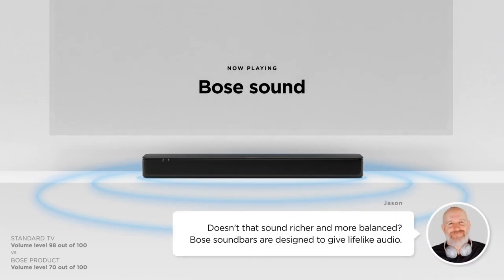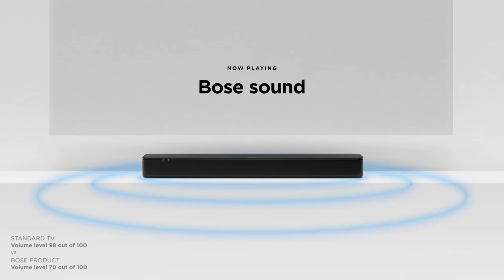Simple setup, a single connection from this compact soundbar to the TV via an optical audio cable, included, or an HDMI cable.